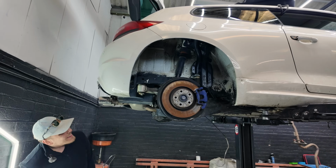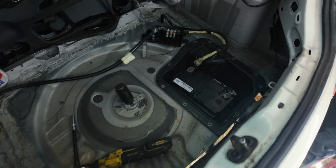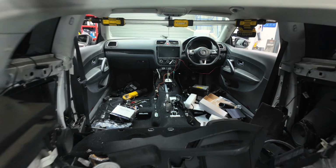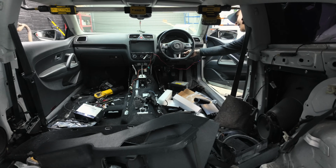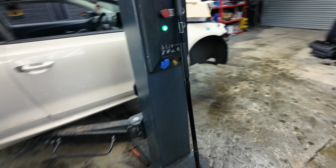Let's get it down. I've got something else to show you inside. You haven't seen inside yet. Yeah. Check this out, hold on. Yeah, look at that. Batteries in the boot. Look at that big old screen. I remember you said you wanted one of them. Yeah. Go turn the key. We're dying. But we've got, the key works, it turns. I'm loving it. Guys, come on, man.